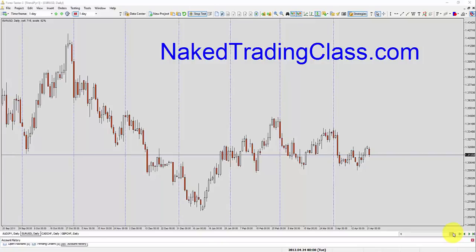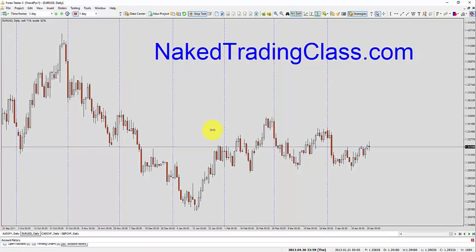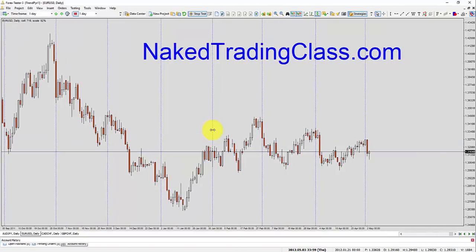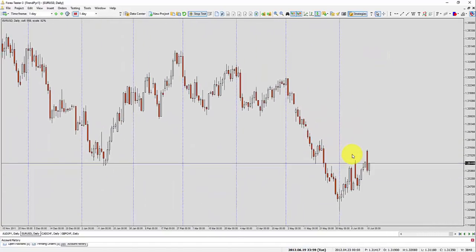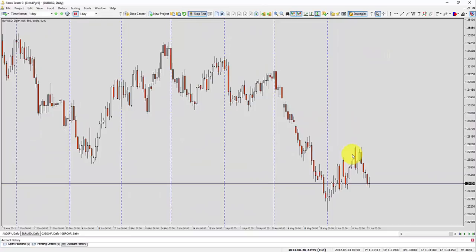So what it is, let me see if I can get this. This is Forex Tester, by the way, and we are here on the Euro daily chart. What I'm going to do is wait for the market to go somewhere. You can see right now there's a bit of a downtrend here, but now we're in a choppy market. So let's see if I can get it going in one direction, and then I'll show you what this looks like.